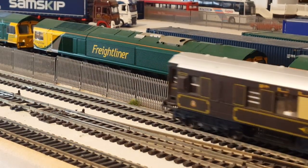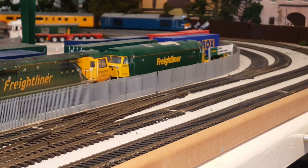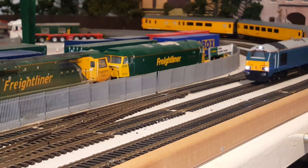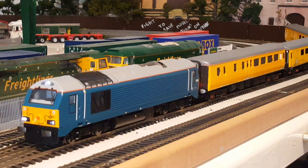So thank you once again to Alan for his coaches that he kindly gave me. So just coming into shot now is my Class 67 in the Arriva colours. And I actually really, really like this locomotive. Although I don't have my Arriva set anymore, this particular 67 still runs today. And like I said, it does still run on Network Rail trains, and it still runs on rail tours.